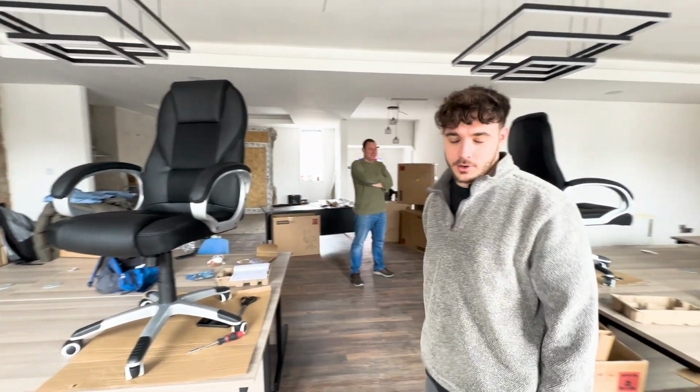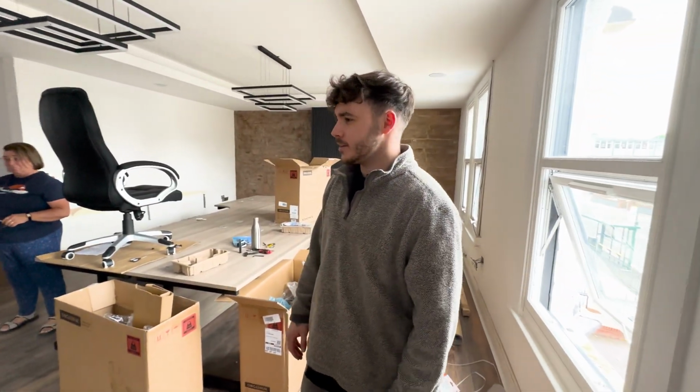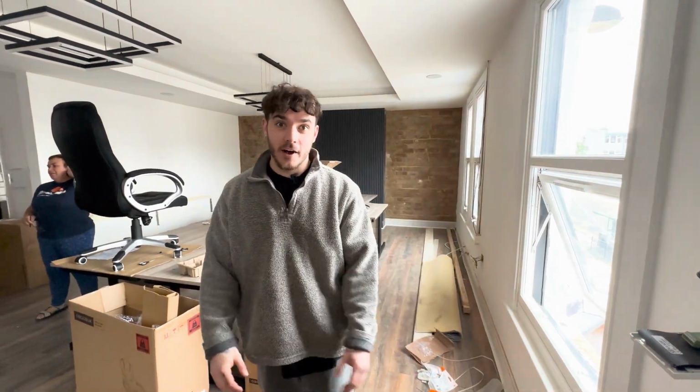And another Amazon purchase. Amazon turning up for us, fitting out this office, so happy days. We should hopefully be another hour and a half, and then this is all done. Cleaner comes in, bing, bang, boom. Tomorrow, the guys are in here, and we are working from the office, finally. So tune back in 5 seconds.